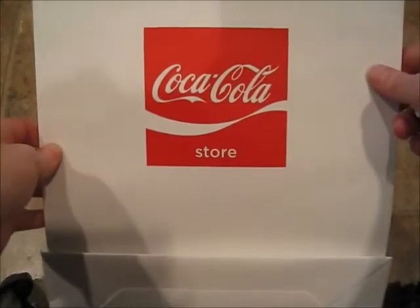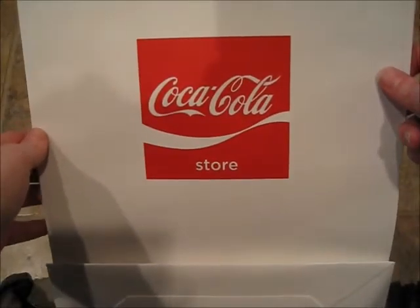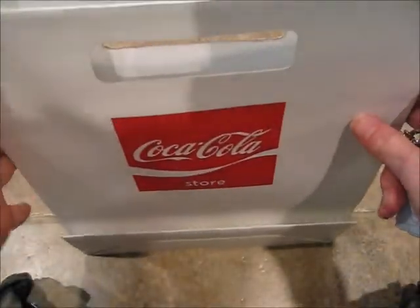So there's just one more thing left that I got from this trip. We went to the Coca-Cola store. You know, that just says, okay. Coca-Cola store from Disney Springs or Downtown Disney. And it's pretty cool. On the inside, it actually looks bubbly like Coca-Cola in a bottle. The bag is nice and hard, and it's actually a pretty decent bag.